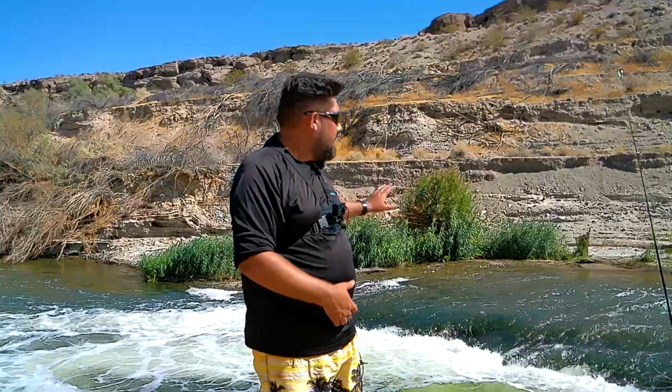People do say that these little sucker fish tend to stick to where you have these water inlets, where you have turbulent water. Using this light setup, I cannot get my baits in there. They keep washing down river. So if you guys know where to find these little sucker fish, please do go down in the comments and tell me, what did you do to catch your sucker fish?